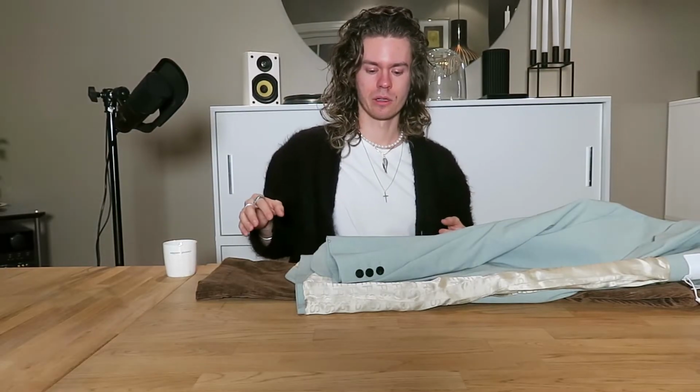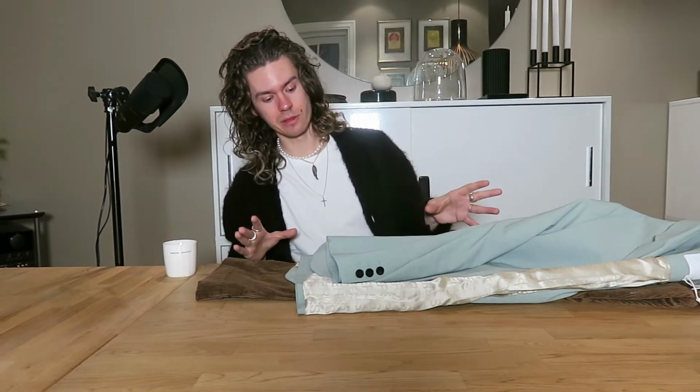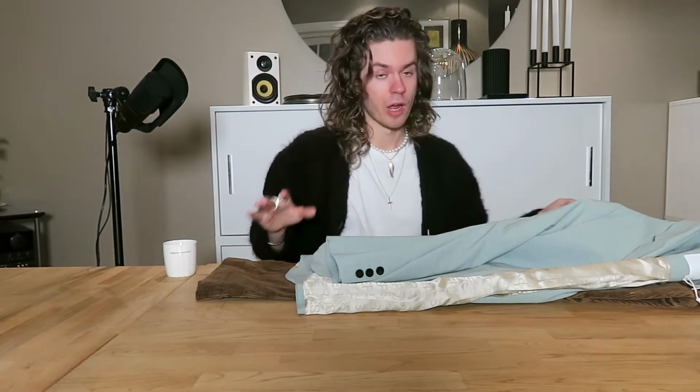I'm gonna be styling a couple of outfits in both of these two pieces. And then we'll be right back here after that. Let's go.